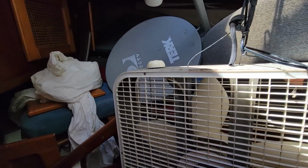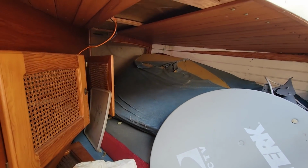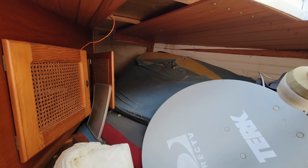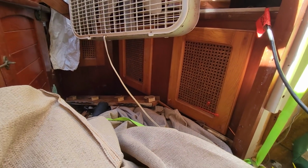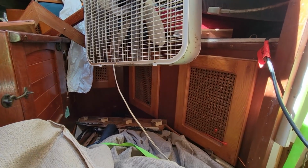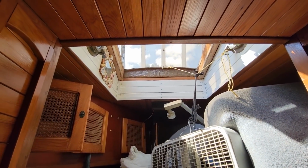It's going to be hard to really show you guys the size, but I do believe this is a double berth up here. Below the berth, there are some cabinets down there, so more storage. There's just, you know, storage everywhere in this boat. For such a small boat, it's got a lot.